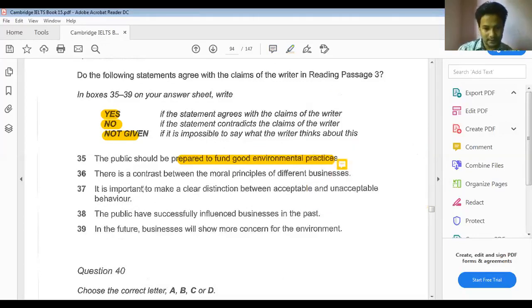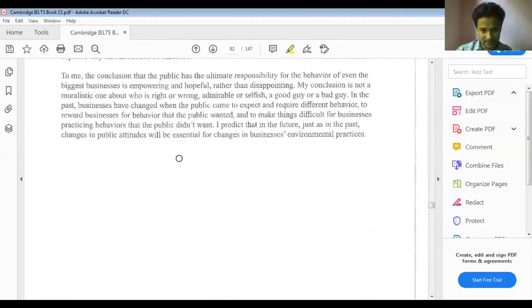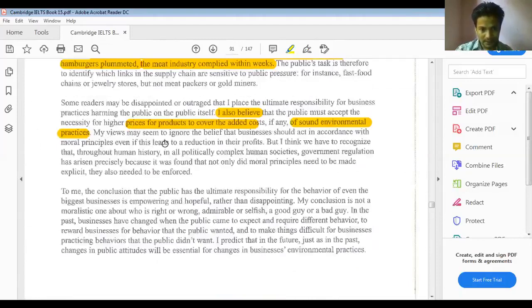Let's find out. There is a contrast between the moral principles of different businesses. Contrast. There is the contrast between the morals of different businesses. My view is some ignore the belief that businesses should act in accordance with moral principles, even if this leads to the reduction of profit. What does it talk about? Act in accordance with moral principle, then it leads to the profit.